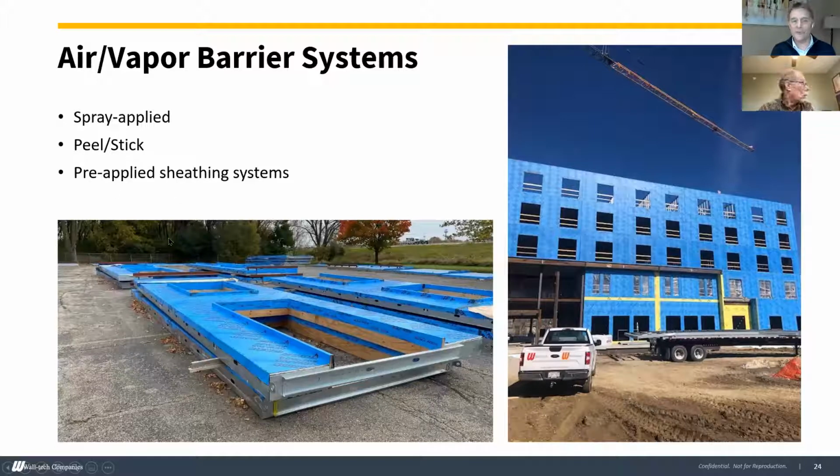There's also a lot of really good products, the pre-applied, factory applied sheathing, whether you got gypsum applied sheathing products or factory applied air and vapor barrier. Same thing with the plywood or magnesium oxide board. They all have products that are factory applied. Then you'd have liquid flashing or rubber flashings to get the windows.